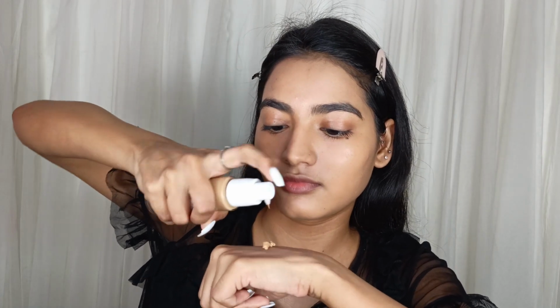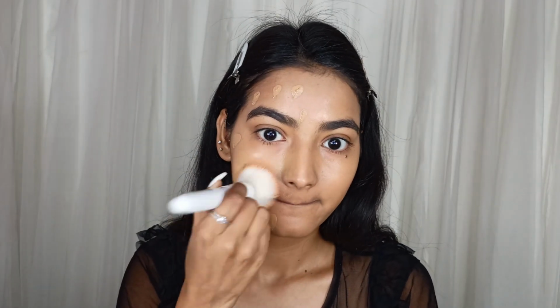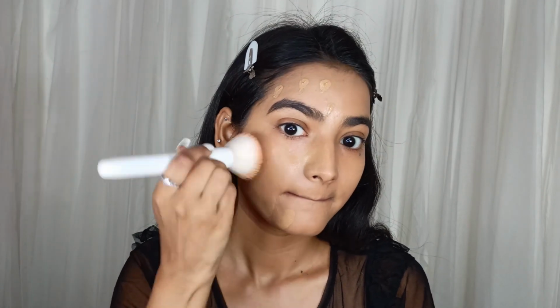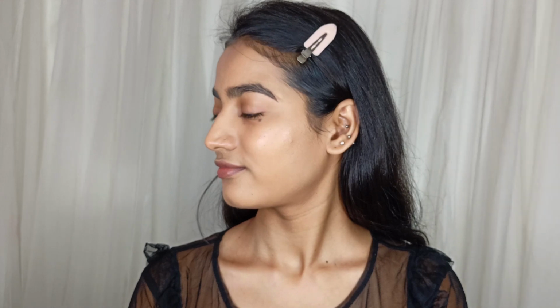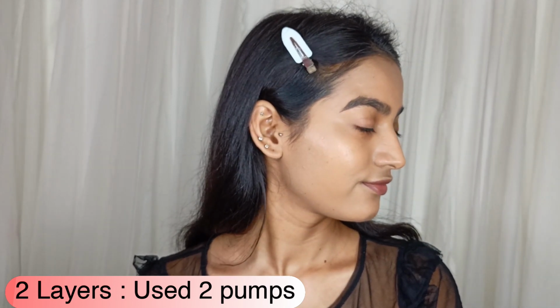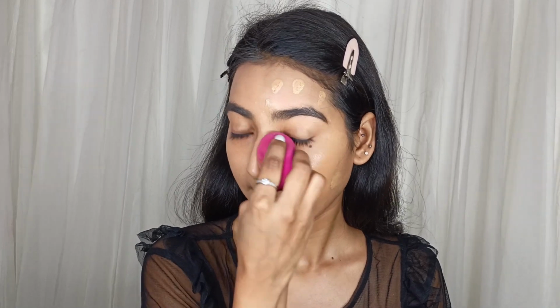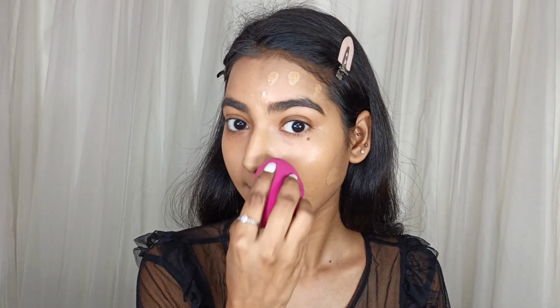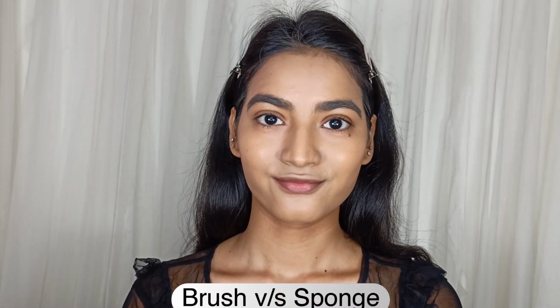Now I'm going to build the coverage just so I can see how much coverage I can get out of this foundation. So I'm doing the same thing, taking one pump of the foundation, dotting it first and then blending it using a brush. I'm getting a few brush strokes, but I can make it work. So here you can see the difference with one layer versus two layers of the foundation. This side I have one pump of the foundation, and here I have applied two pumps of the foundation. Then I'm applying another one pump of the foundation to the other side as well. I'm using a sponge to blend this side. And this is the amount of coverage you get with a total of 4 pumps of the foundation. It has given light coverage with 4 pumps.